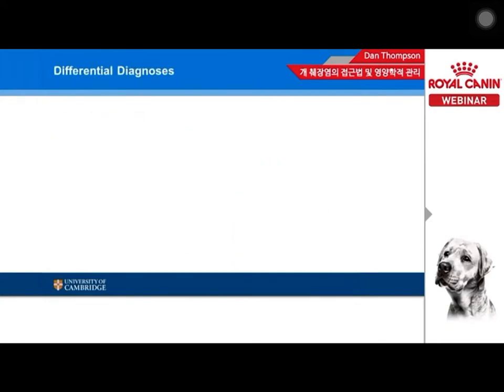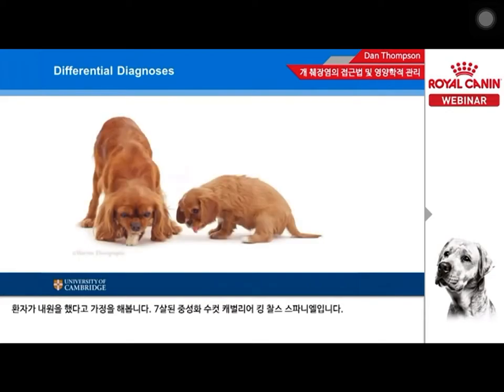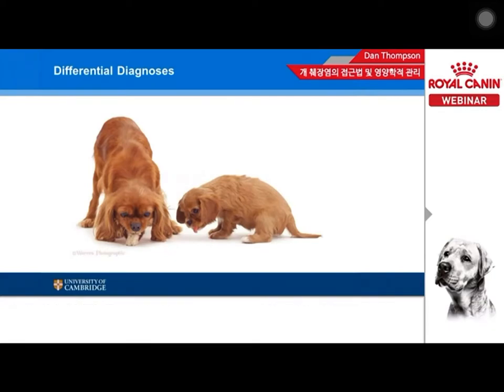Okay, so your patient walks in. Let's say he's a 7-year-old male-neutered Cavalier King Charles Spaniel. His owner says he's been vomiting for 48 to 72 hours and he's become progressively more and more lethargic. He's got tacky mucous membranes, a tense abdomen, and a borderline increased temperature. Now, watching that dog walk through the door, I'll admit there is a renegade part of my brain that's already trying to pigeonhole that dog straight into the pancreatitis box.